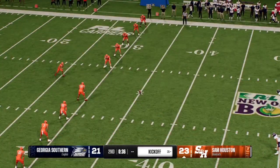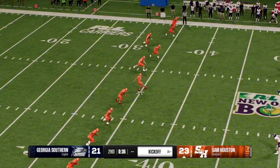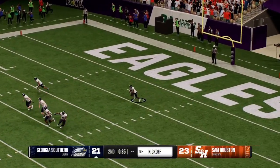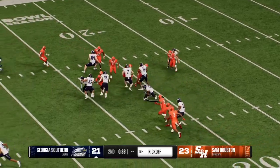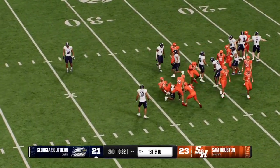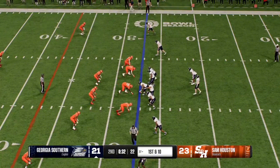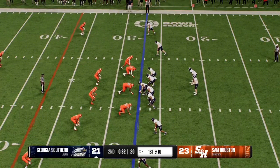So they put the field goal on the board and about to kick it away, and hoping that'll be the final points of this first half. He'll start the return inside his 5. Finds just enough space to cross the 25. Let's mark it at the 27-yard line. Georgia Southern has it back, ready to go to work on offense.